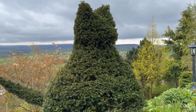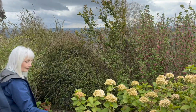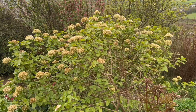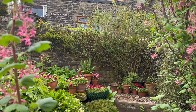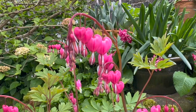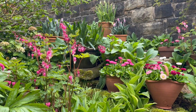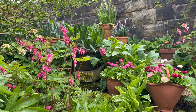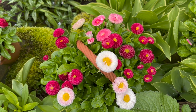So this corner has more of a cottagey feel. It has this lovely viburnum, it's Carlesii. We usually refer to this as the pink corner. The flowering currant came with the garden. I'm very fond of it, but I think it's quite a difficult shade of pink. But the bleeding heart I like as well, which is that difficult pink as well. So we've gathered them together. And this time of year we've got the Bellis perennis, which again come in that pinky red colour.